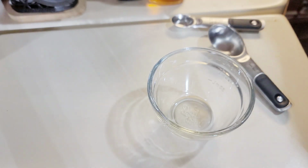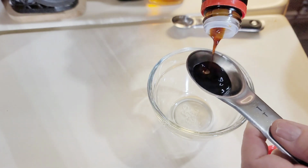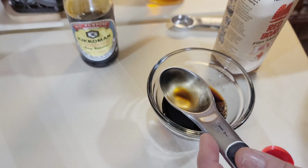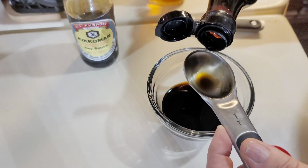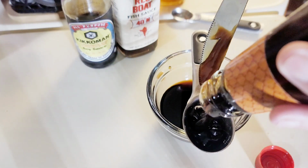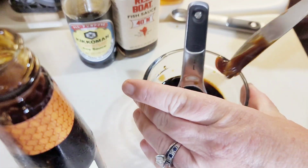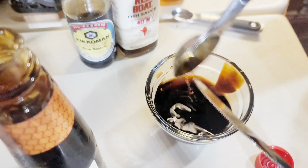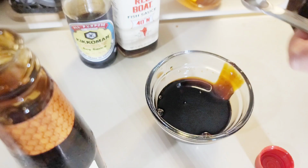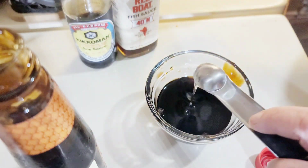While the meat is browning, we are going to make our sauce that we're going to stir into the meat. We're going to start with 3 tablespoons of soy sauce. And then 1 tablespoon of fish sauce. And a tablespoon of oyster sauce, approximately. And then it calls for a teaspoon of sugar. We don't have any sugar, so we're going to use a teaspoon of agave.